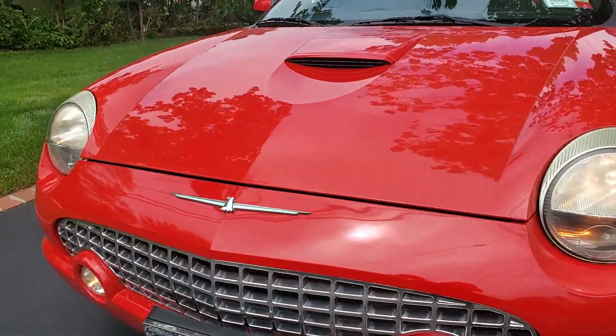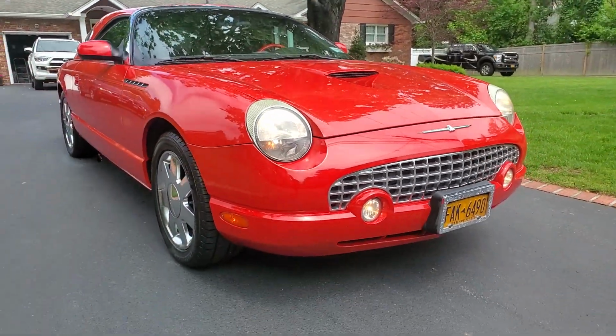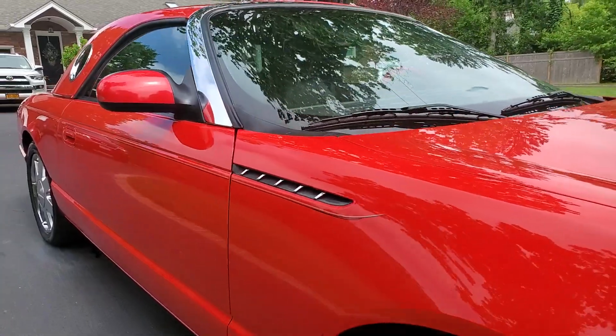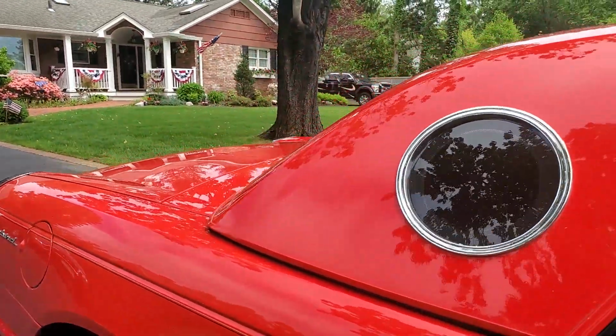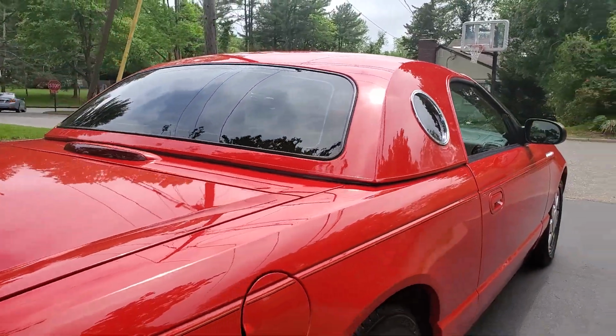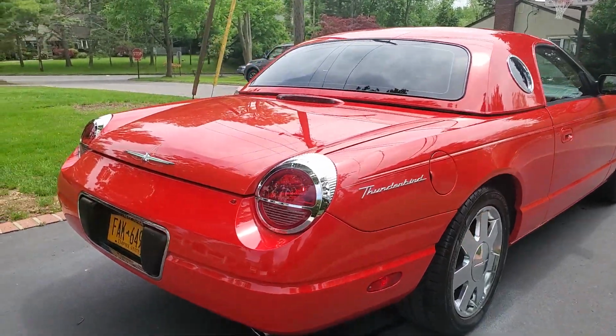Get the premium package, gives you the deluxe interior. The two-tone black and red interior to complement the outside. Porthole window on the hardtop. Tires are like brand new.